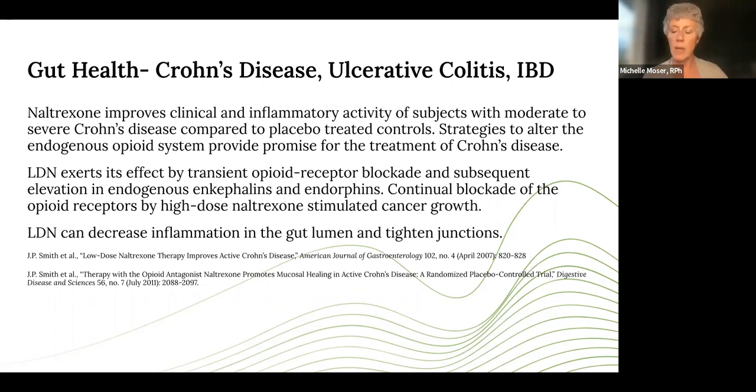Crohn's disease, ulcerative colitis, irritable bowel. Again, this is Dr. Jill Smith's work going back to 2007. She is one of the primary physicians that is looking at Crohn's disease and using low-dose naltrexone to actually patent that and then have it available commercially. And I think that that's wonderful. I think that that's great.